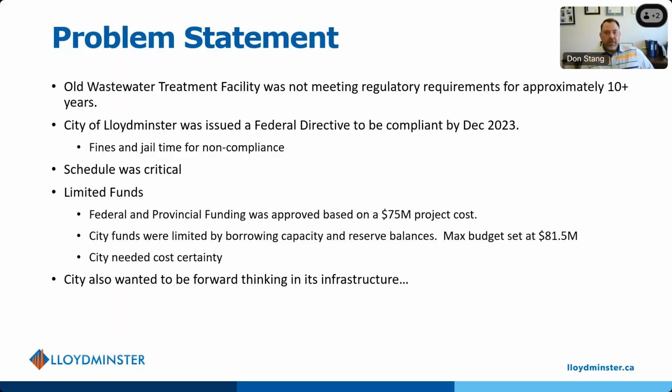We needed to know exactly what the plant was going to cost so we could ensure that we had enough borrowing capacity in order to put our share of the funds, which at the end of the day, we got provincial funding from both Alberta and Saskatchewan to pay for 1/3 of the 75 million. The federal government of Canada paid for 1/3 of the 75 million, and the city paid for the remainder, up to $81.5 million, which was our project cost target.